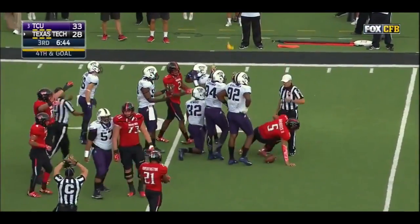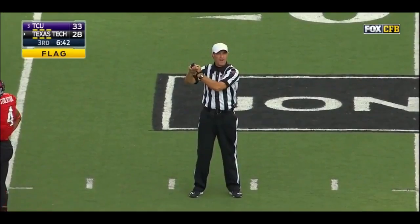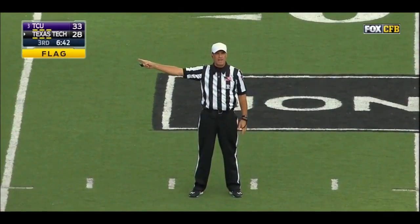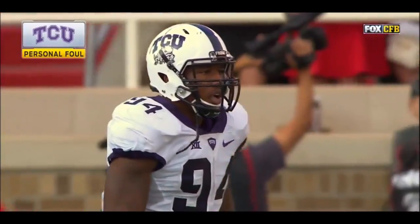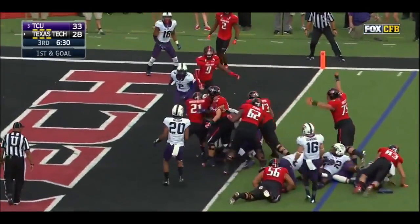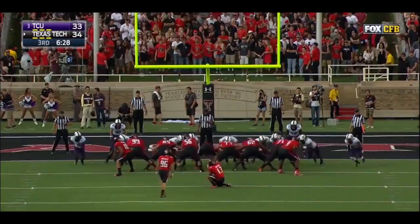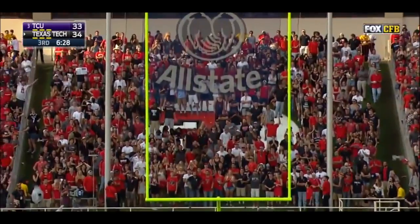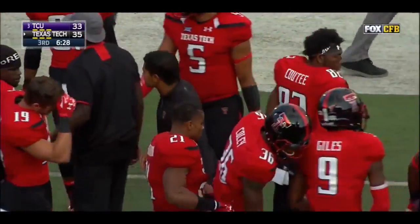A flag comes out after the play was over. Personal foul, unnecessary roughness, number 94 of the defense. Half the distance to the goal, automatic first down. He makes a cut off the hole, downhill, in. Touchdown, Texas Tech. Hatfield's extra point hooks in, and it's 35-33 Texas Tech.